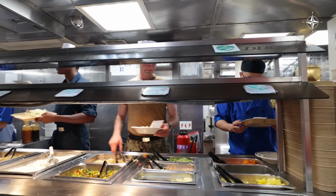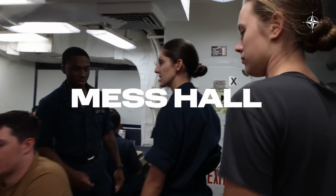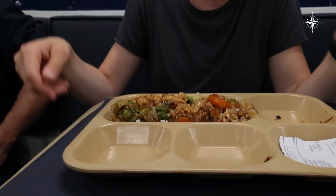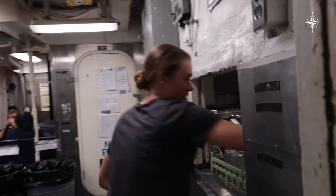And now, my favorite part, the mess hall. The mess hall is an area where enlisted sailors come to socialize and have their meals. Today, we're having a special meal, Mongolian barbecue. How is it? Hot. Is it yummy? Good job. Definitely the best meal I've had on an exercise. Props to you, USS Ross.